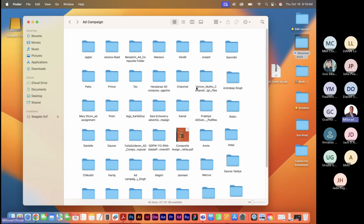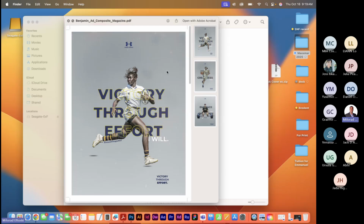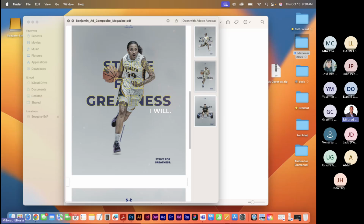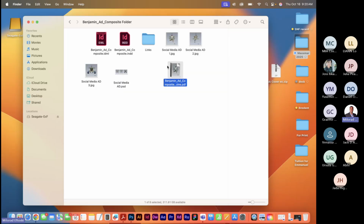Now there's a lot of folders to go through. I'm not going to cover all of this, but I'm just going to pick out a few interesting ones to show you the approach and the delivery for this. So here again, we have a social media ad. There's the ad. A lot of great typography used on this one. It's an Under Armour ad. So 1, 2, 3. Oh, that was more like a Humber commercial because it says Humber here, but it's an Under Armour ad. So that's the deliverable InDesign files, links.